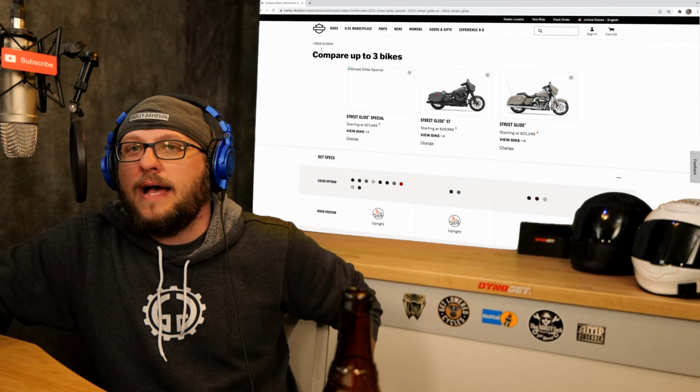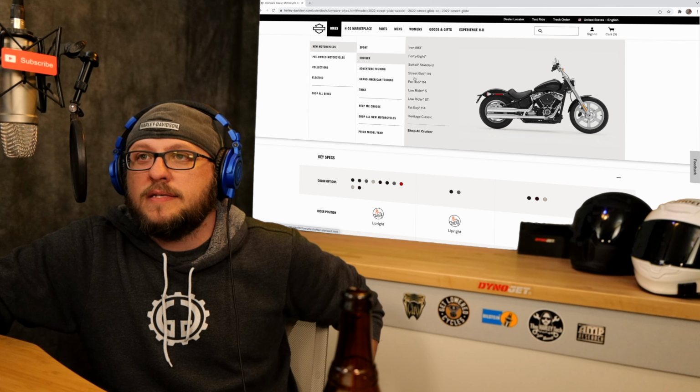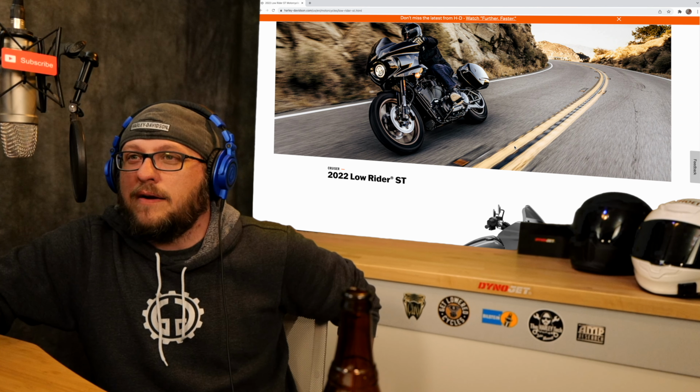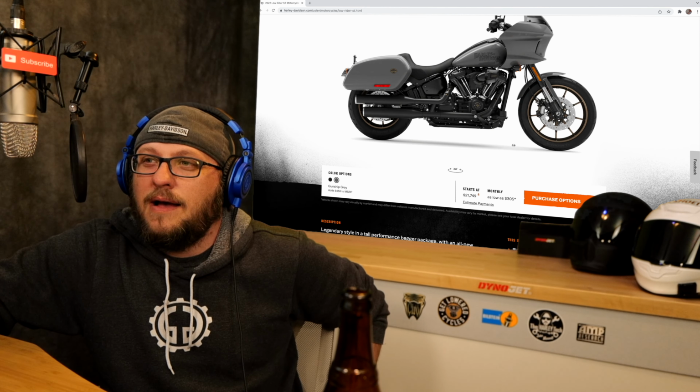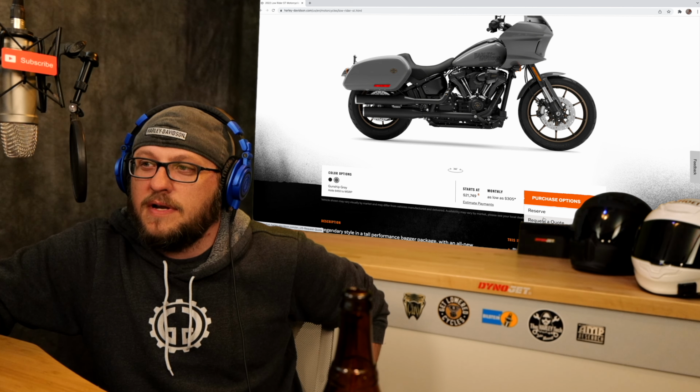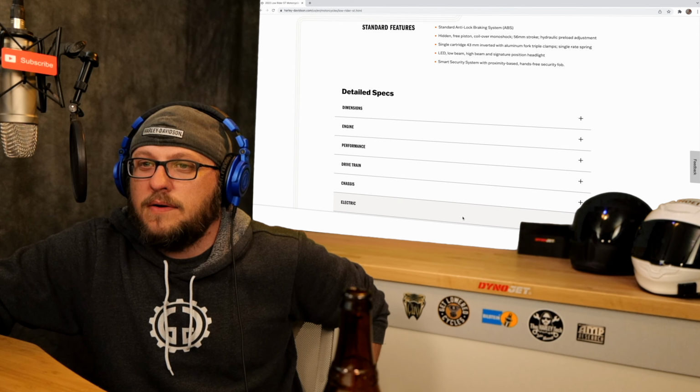All right, so I don't know, guys. I am very impressed with the Lowrider ST. I think that's an awesome, awesome motorcycle. If that existed when I bought my Heritage, I would argue that I probably would have gone this route, at $21,000, which is pretty similar to what my Heritage was priced.